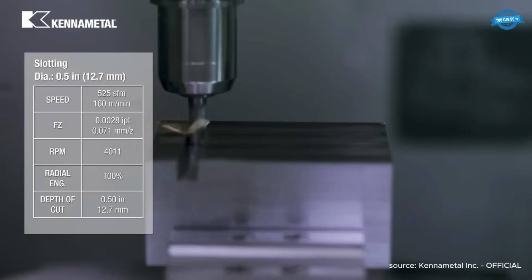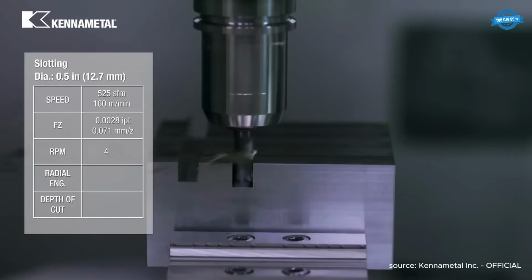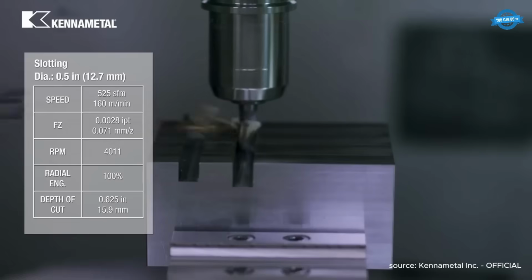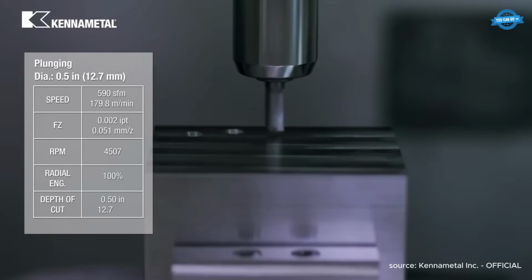During side milling, the Harvey performs dynamic milling at 5% radial engagement with an axial depth of cut up to twice the tool's diameter. It also handles 60% radial engagement with a 1.75 times diameter axial depth.